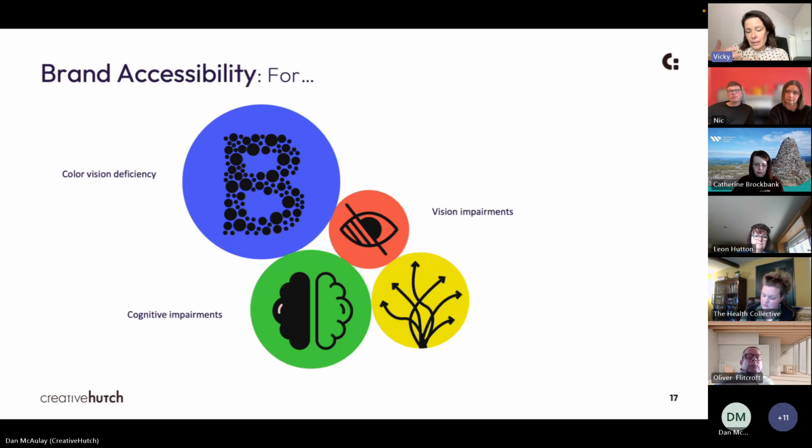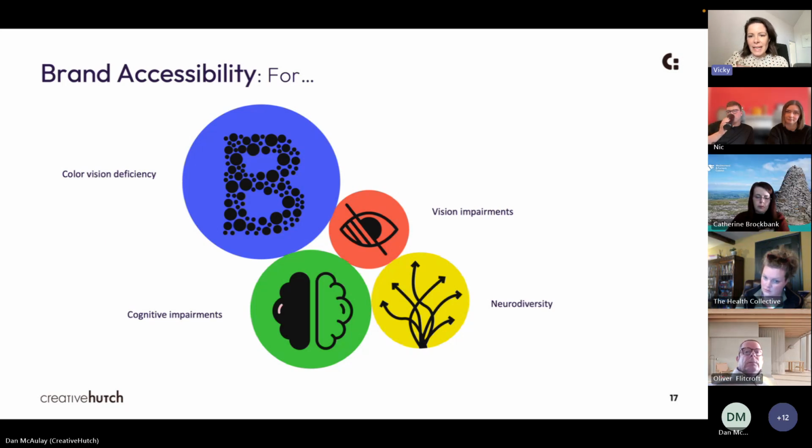something that is developmental, as opposed to the neurodivergent, which is ADHD, dyslexia and autism, which is very, very common. It's not on the periphery of society. It's very common in everyday life. So these are the accessibility elements that we're going to talk through today.